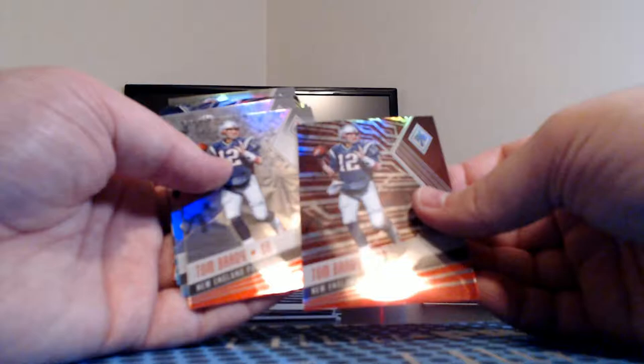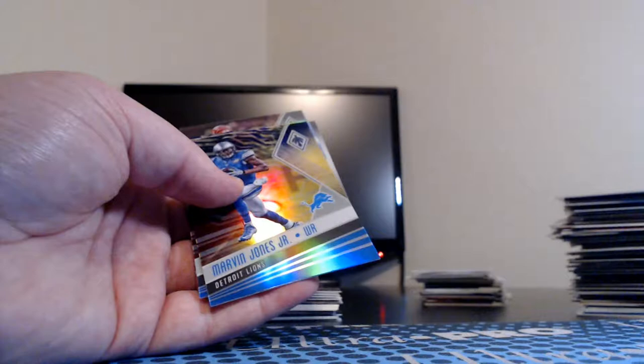And Luke and her hot pack is Charles Harris for the Dolphins, rookie. Myles Garrett, non-numbered. A green Kurt Warner for the Rams, 15-25. Marvin Jones Jr. and Calvin Johnson. Two Lions for Vicky in the hot pack. Myles Garrett, rookie, non-numbered. Steve Young, legacy, non-numbered. O.J. Howard, purple.